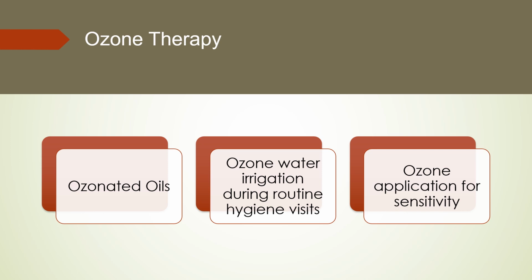Ozone water irrigation during routine hygiene visits is highly effective in killing harmful bacteria that contribute to gingivitis and periodontal disease. Ozone application has been found to be beneficial for sensitivity, making it a useful treatment for sensitivity experienced during ortho treatment.